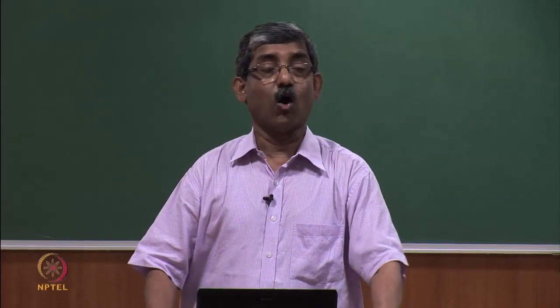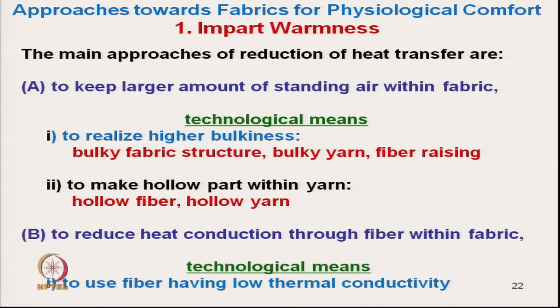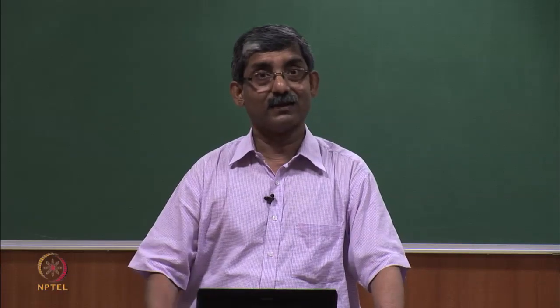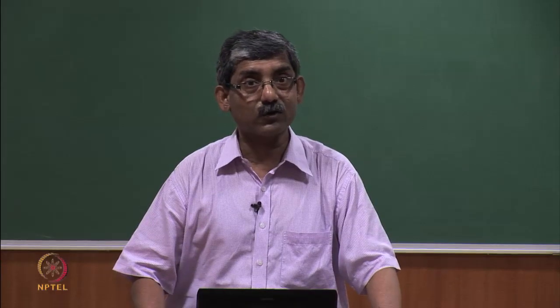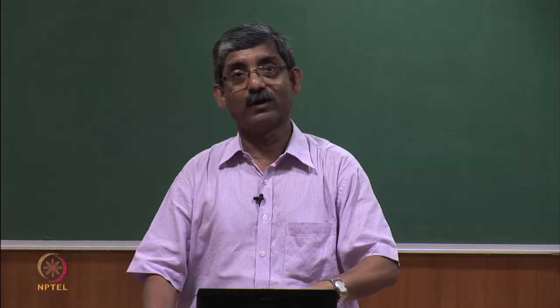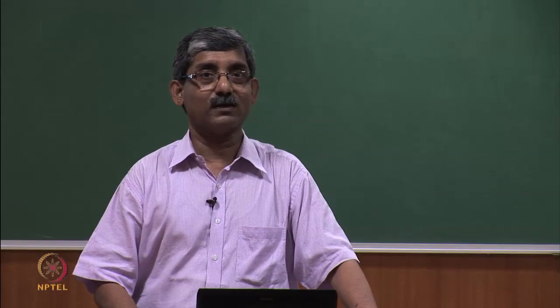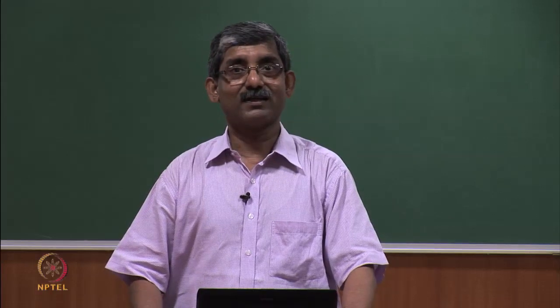Next is to make hollow yarn. So, in both the cases what we are trying to retain is still air within the fabric structure. The next approach to impart warmth is to reduce the heat conduction through fiber within fabric. That means heat gets conducted through the air space that we have discussed in A and also through the fiber. Through the fiber, if we want to reduce the heat flow, that means we have to use the fiber with lower thermal conductivity.